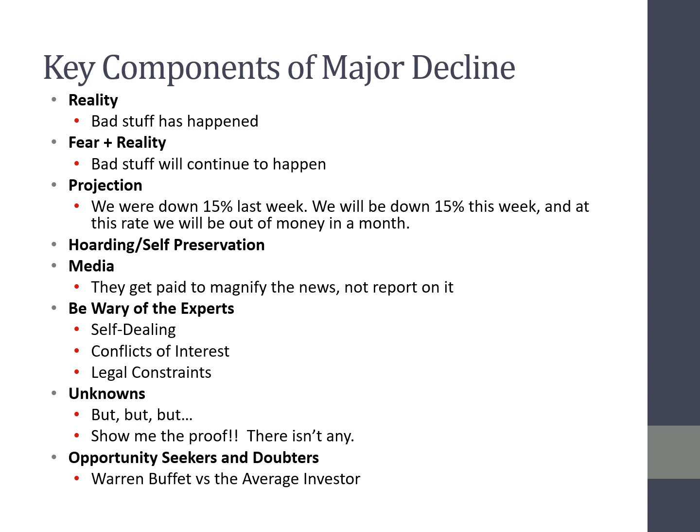We've seen the hoarding, right? The toilet paper stories and things like that. The self-preservation is, Kevin, why don't we just put some money on the side? I just want to protect what I have left. So it's that self-preservation mentality. Media is a huge component of a major decline. They get paid to magnify the news. The media is not our friend during these times of calamity and concern. What the media does at these times is they search out experts and they put a microphone in their face. Those experts are dangerous from my perspective.